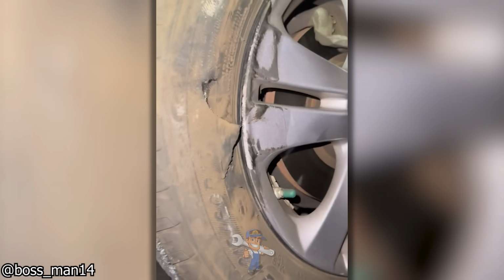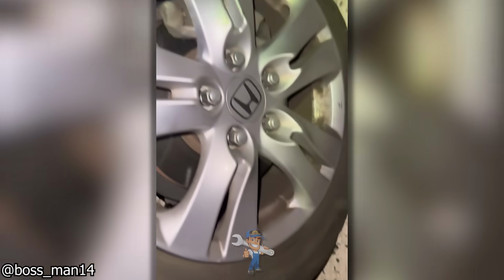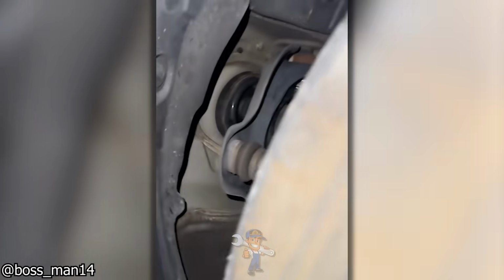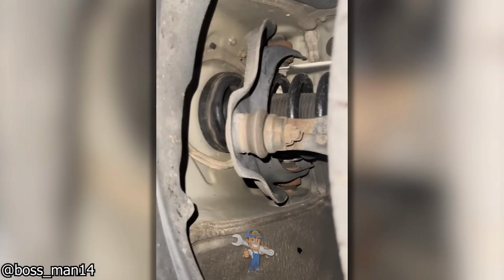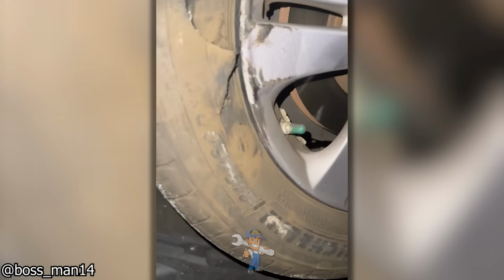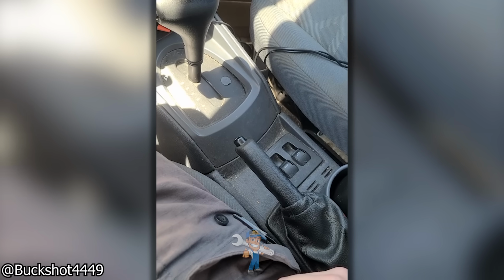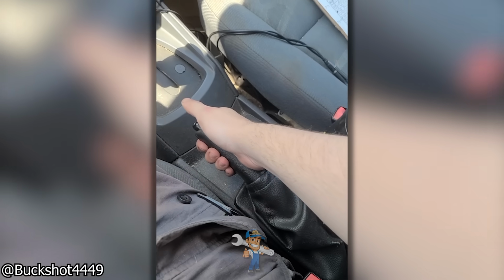Customer states, I hit a bump and now it's a bit noisy. Considering they were driving on the flat tire and destroyed suspension, it would make sense. I don't think this is supposed to happen.